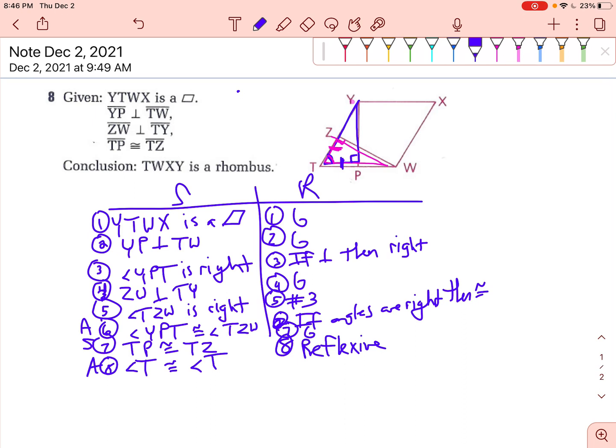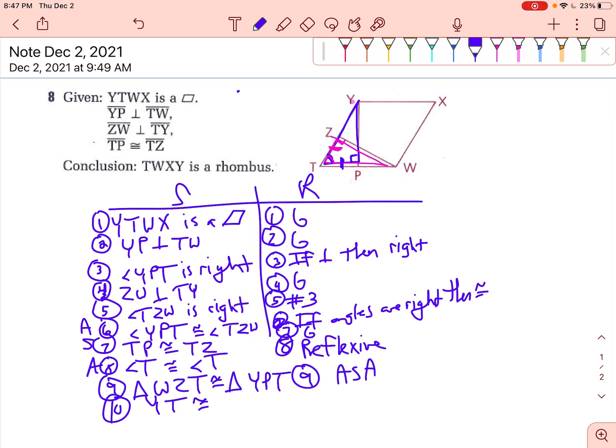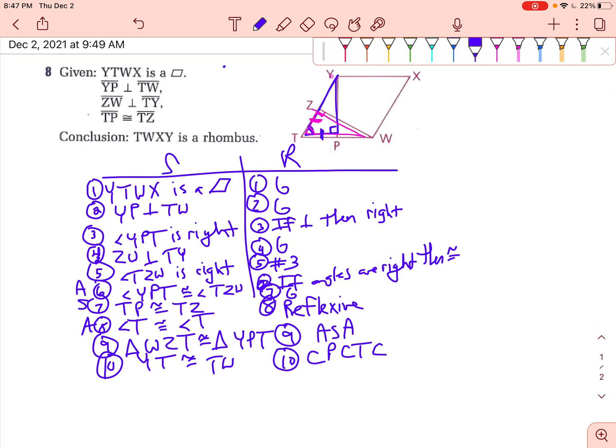I think I forgot my step 7 of given. And therefore, triangle WZT is congruent to triangle YPT, and my reason is angle, side, angle. And after that, we know that side YT is congruent to side TW. And that is because if triangles are congruent, then their corresponding parts are congruent as well.